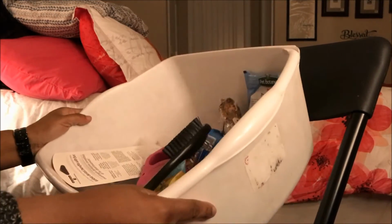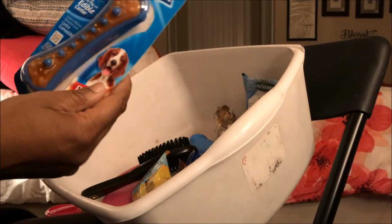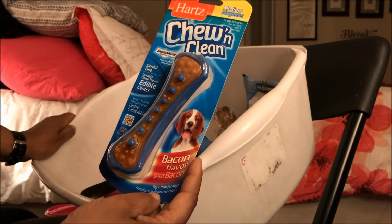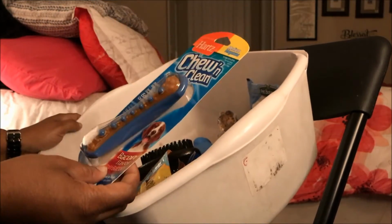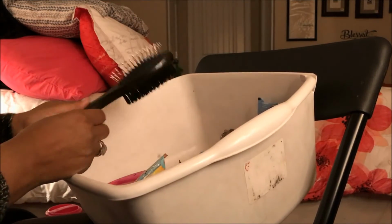Just a few other things that we have in her bucket. We've got a chew and clean. This is for her teeth, but of course she's not old enough yet for us to give this to her. Because she's not 20 to 50 pounds, we're actually not going to give this to her. We just left it in the wrapper. So that's not something she's used.